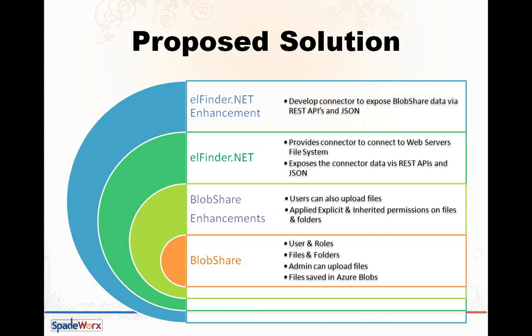The services of Blobshare would return the data required for a user, the data in terms of the folders, the subfolders, and the files inside. Then the other project that we used is lfinder.net, which actually provided us the APIs for exposing a file system, and they are REST-based APIs in JSON format. What we did is we followed the same interface of the APIs. However, what comes inherently with lfinder.net was a file system based API through the file system connector that they had created. We wrote a Blobshare connector which would expose the data of Blobshare in JSON format through the well-known REST APIs of lfinder.